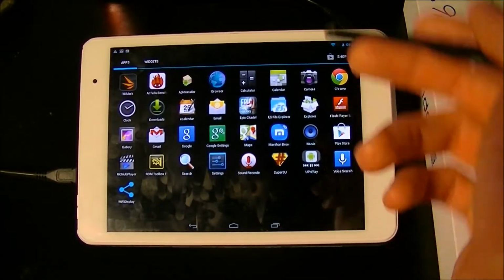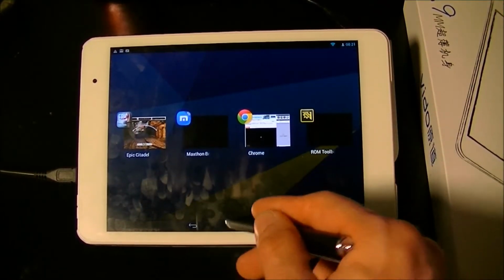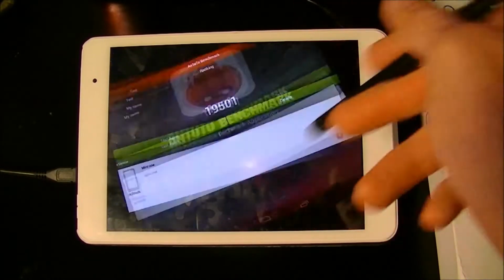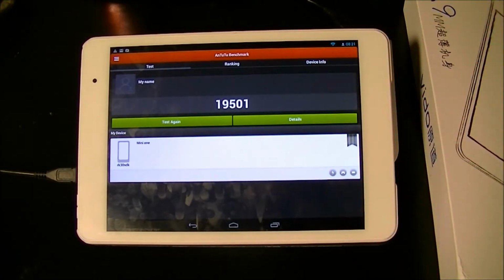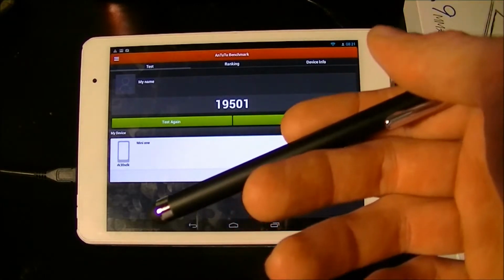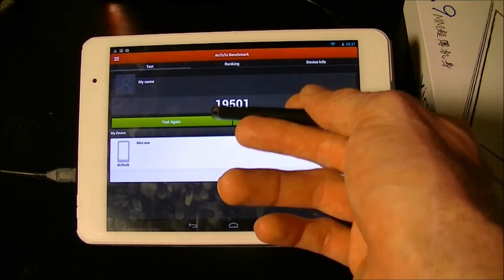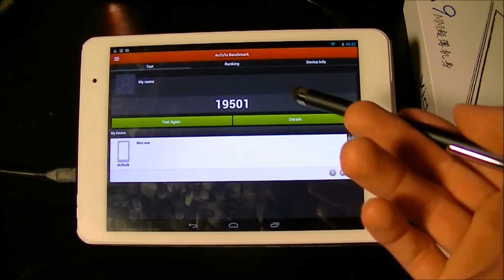I did some testing. Let's open up Antutu. Now they updated it. The graphics portion, the main one that was really intensive, is different. Although the same effects and testing on that apply. So with this, I got a score of 19,501.